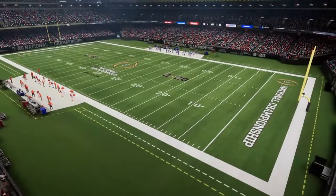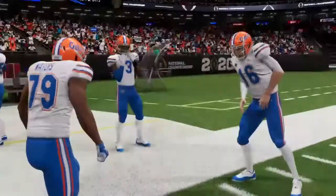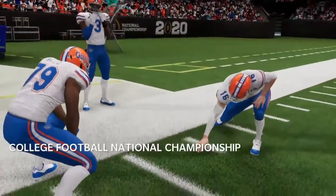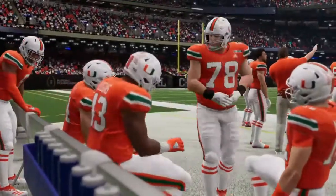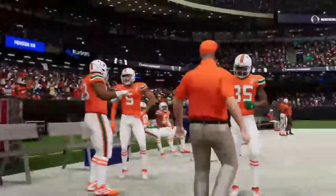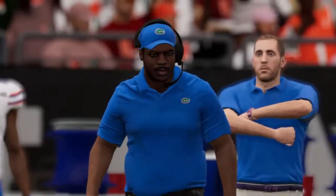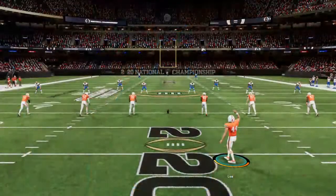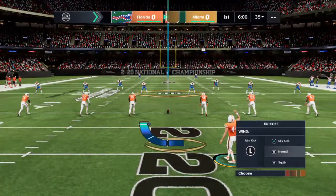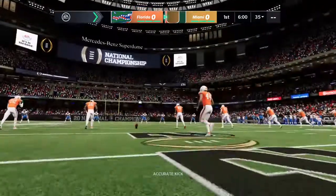Just one game remains in the college football season, and it promises, folks, to be one for the ages. The two top teams and the final collegiate appearance of the Heartbreak Kids as well here in the Big Easy for the College Football Playoff National Championship. It's the Florida Gators and the Miami Hurricanes. Here we go, the matchup we've been waiting for. Buckle in as we are off in the College Football Playoff National Championship from New Orleans.